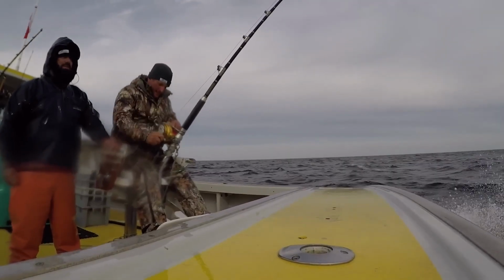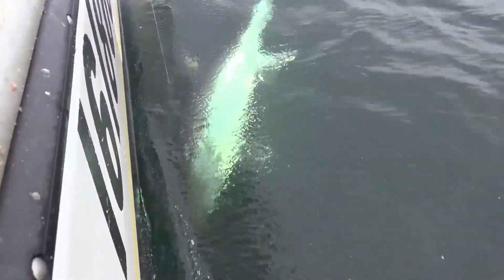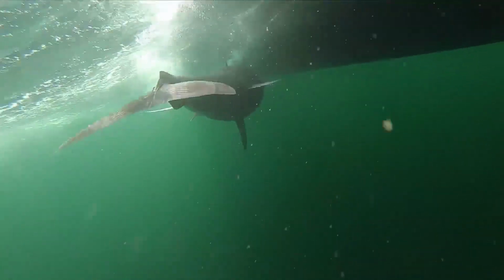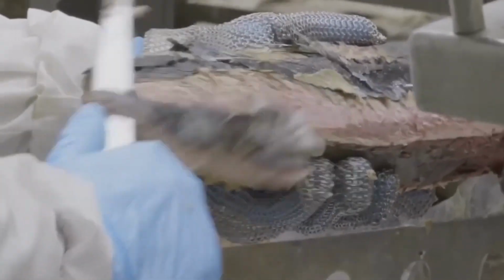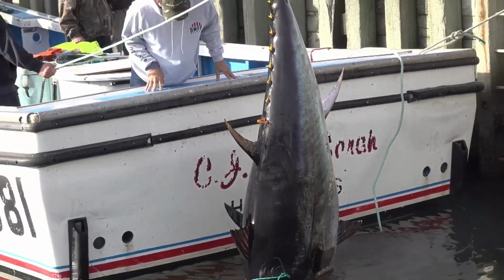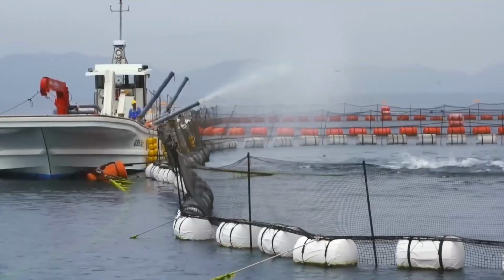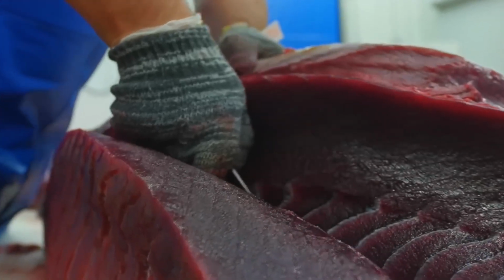This holistic approach not only safeguards the industry's long-term viability, but also upholds the principles of sustainable development, ensuring that the benefits of tuna production are enjoyed by present and future generations alike. Exploring the world of tuna, from the diverse methods of farming and wild catching to the intricate processes of harvesting, shipping, and processing, showcases the remarkable creativity and commitment of those involved in the industry.